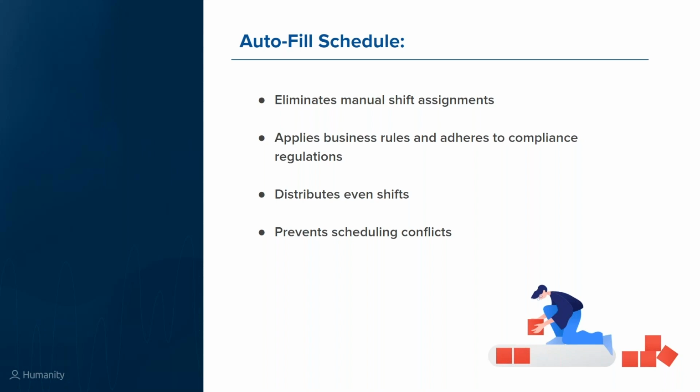And most importantly, now with autofill, we're going to see how it's going to prevent those scheduling conflicts. And most of you know that as you use Humanity, Humanity is smart enough to create those soft conflicts to let you know you have violated one of your company's business rules or you've gone against some type of compliance such as overtime or minimum time between shifts, as an example.